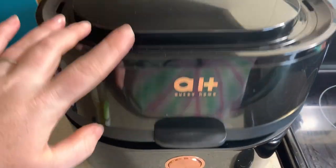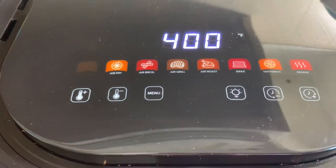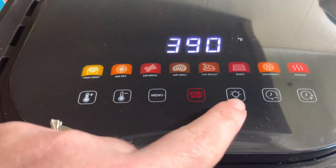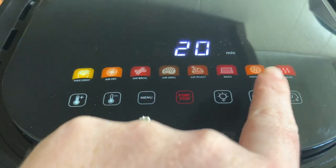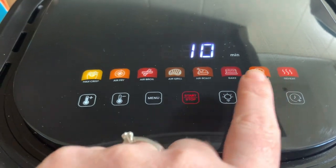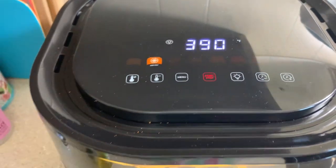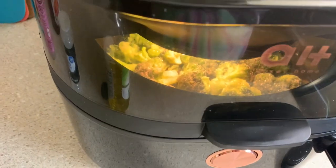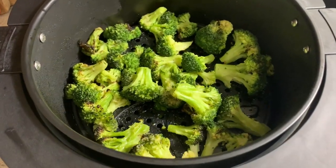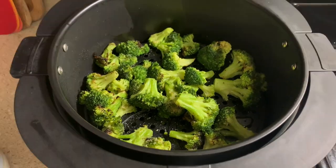So all I did was drizzle on some olive oil, sprinkle on a whole bunch of garlic powder. I preheated my air fryer to 390 degrees, and I cooked them for about 10 minutes. And I would say 10 minutes was probably a little bit too much because some of the broccoli was getting pretty crispy. But I mean, I liked it that way. I'm probably going to still cook mine for 10 minutes. But if you don't like yours crispy, you might want to bump it down to maybe 8 minutes. And if it's not how you like it, bump it on up a few more minutes. But here's how my broccoli looked once it was done cooking.